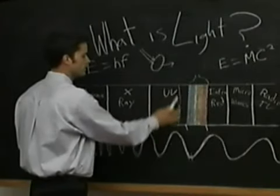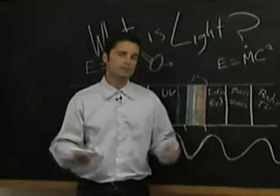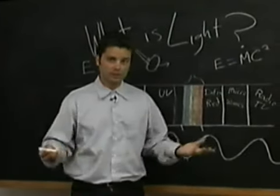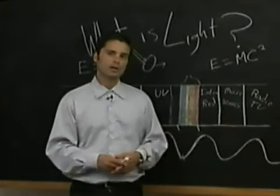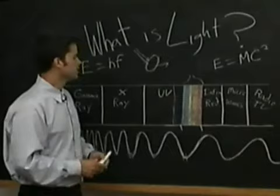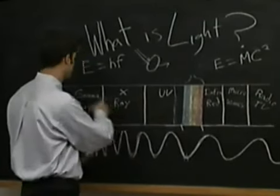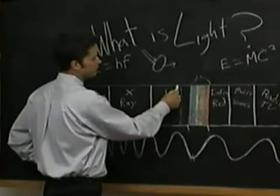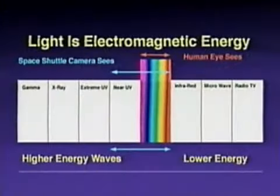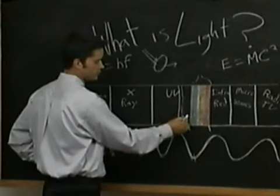So what I started to do is to see where was NASA looking. NASA knows the same thing I'm telling you. Space scientists know the same thing that I'm telling you. Where are they looking? And what I found out was the space shuttle's video cameras were looking into these upper spectrum of light. In fact, the video camera on the space shuttle can see near ultraviolet photons as well as the visible light spectrum.